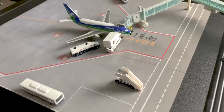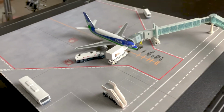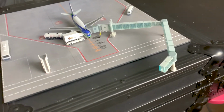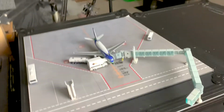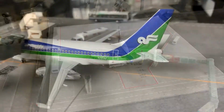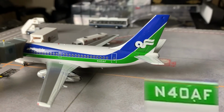So this is what we got here, what we're trying to go for with the model airport. We're going to make some terminal buildings. We have some ground vehicles. Tail number for this is 40 Alpha Fox.